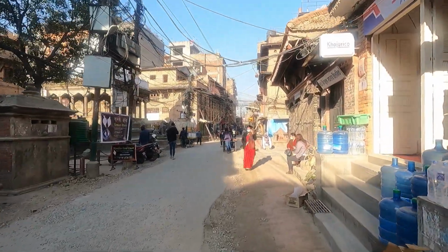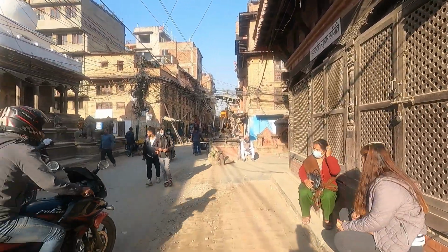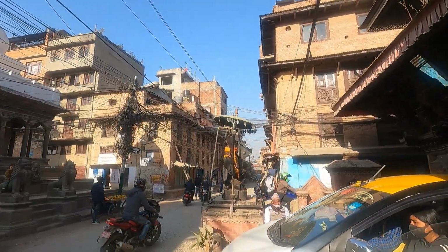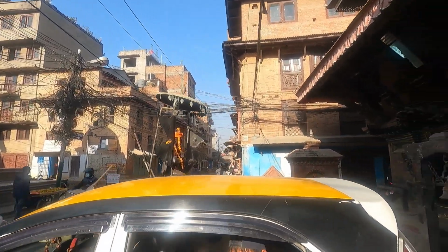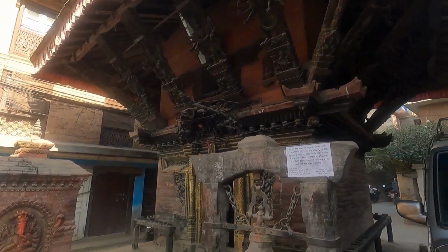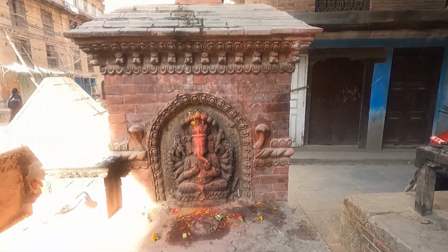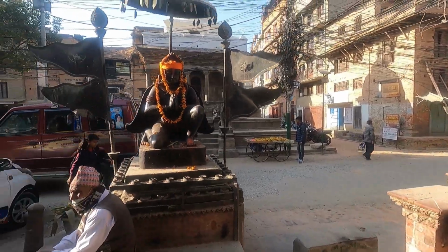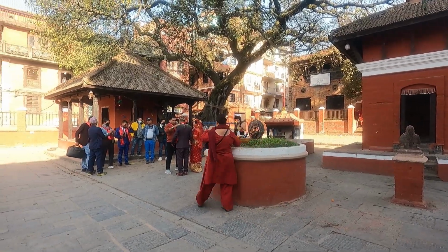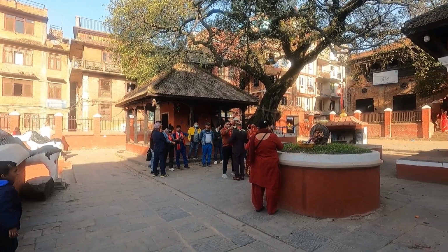These are all the streets, with the statue of the Garuda there. And this one is the temple for Vishnu. The temple. There's the Ganesh and the Garuda. So this is one of the active temples. Even they have a small wedding up here with few friends of a bridegroom and bride.